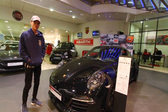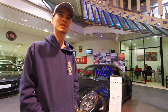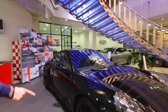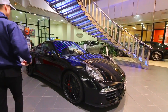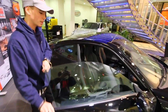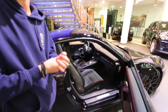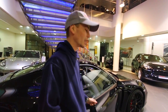What do you think? I spent my night last night researching the prices on these. They're still so expensive, the Carrera GTSs. But the spec on this, look, come around this side. Spec on this one, all black with those rims, the center locking rims are so cool. With the red, and then inside, it's got black leather, black Alcantara and red stitching. It is so, so nice. The Carrera GTS is probably my favorite non-GT3 or turbo version of the 911 line.